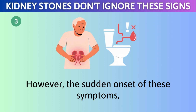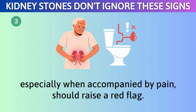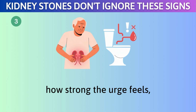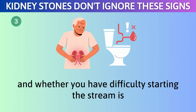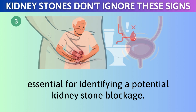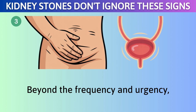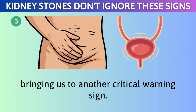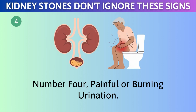However, the sudden onset of these symptoms, especially when accompanied by pain, should raise a red flag. Monitoring for a distinct shift in how often you need to urinate, how strong the urge feels, and whether you have difficulty starting the stream is essential for identifying a potential kidney stone blockage. Beyond the frequency and urgency, the actual experience of urination can also become uncomfortable, bringing us to another critical warning sign. Number 4, painful or burning urination.